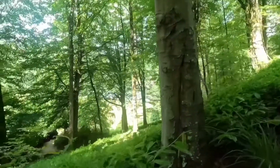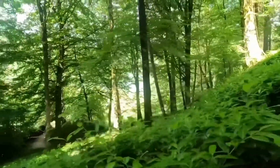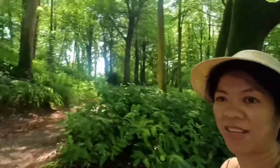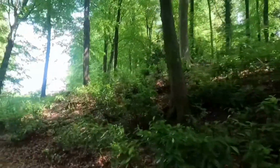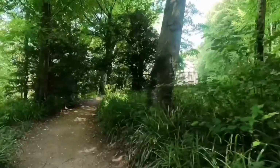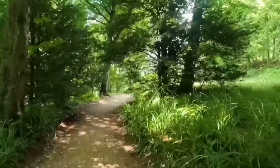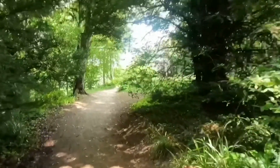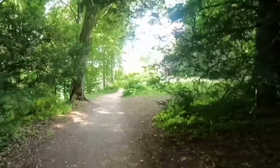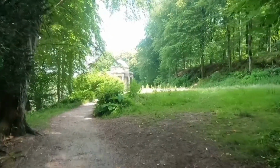We're so high up now. It's a beautiful place. So green. Oh, there it is, I found it. I found the temple. It's just here. It is worth the climb. It's beautiful. The secret.